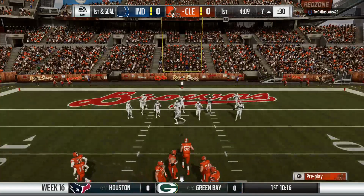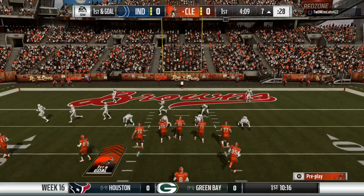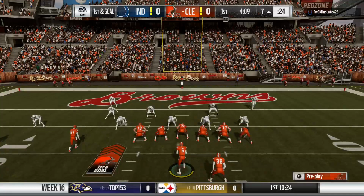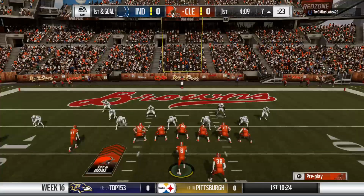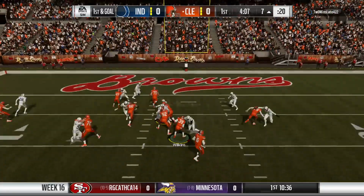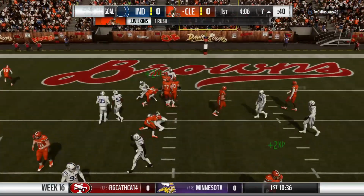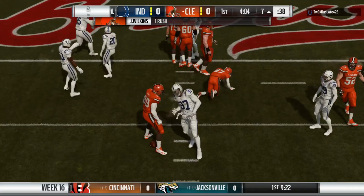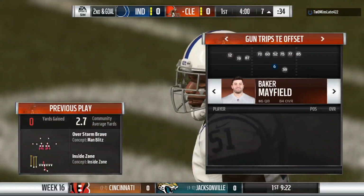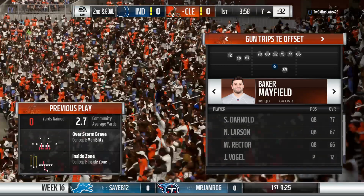A first red zone opportunity for the Browns thus far. They've got it first and goal at the 7. They'll run with the former Ole Miss Rebel, Jordan Wilkins. And he is met at the line of scrimmage, and he goes down right there. No gain on the play that time, and it sets up second and goal.